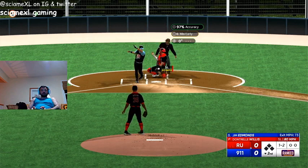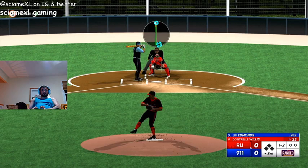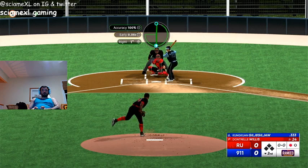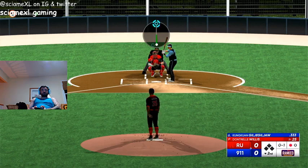Next offering is fouled back. The pitch. Blows the high heat past him. That's a strikeout. Here's the speedy catcher, Kong Kwon Galigalao. Fouled back our way, and that's out of play. Nothing here in the bottom of the second.